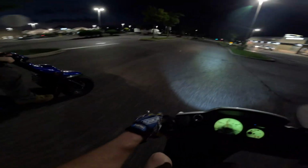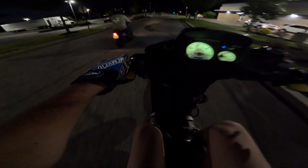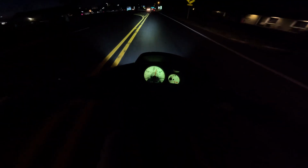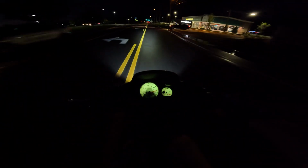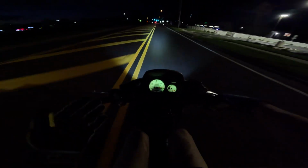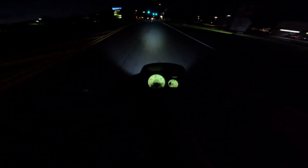It's running great, like amazing. It's just another issue. Oh my god. Thing is insane. I don't know how good the GoPro picks up low light. Hopefully it's actually getting everything here and it's not pitch black darkness.